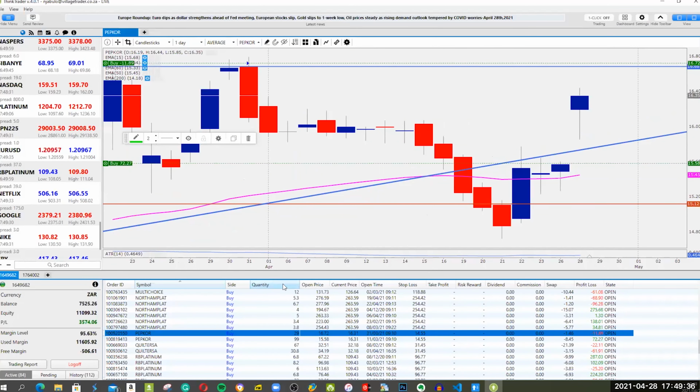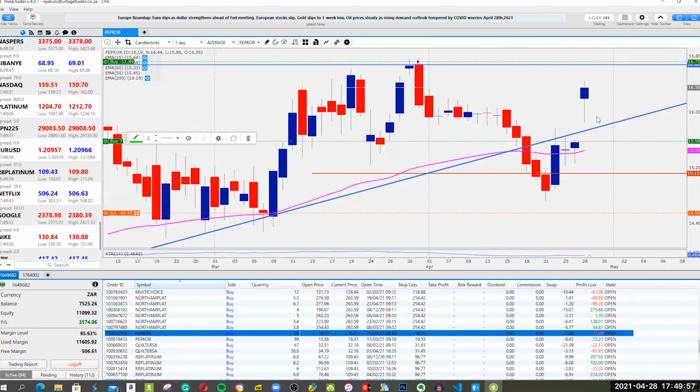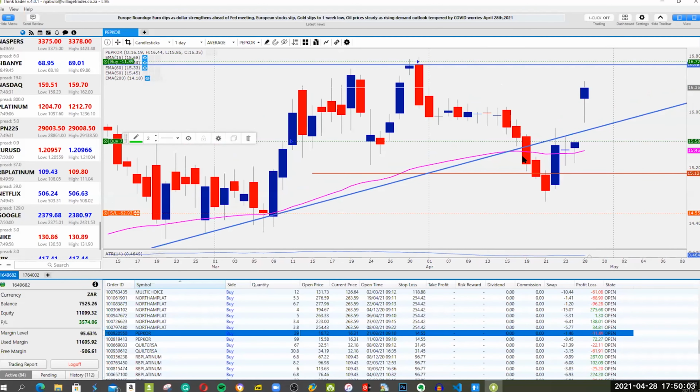Pepkor, I don't know what happened on Pepkor, but they're looking very, very nice after holding that 50-day exponential moving average. Also another one of those that came pretty close to stopping me out there. But that's the nice thing about having your stop losses well out of traffic. Yeah, so far so good, looking quite good on Pepkor there.